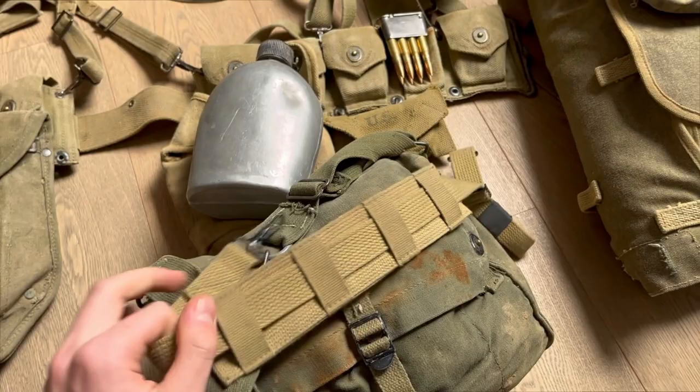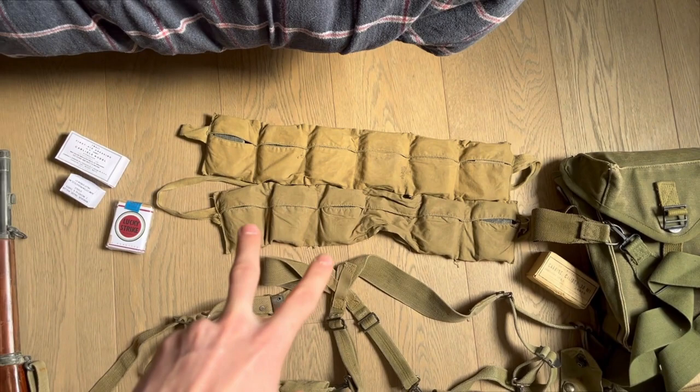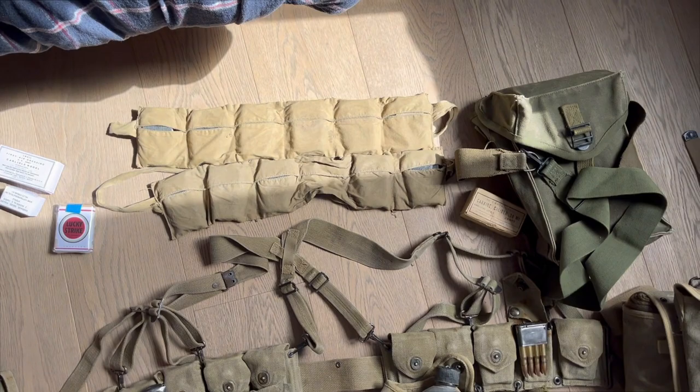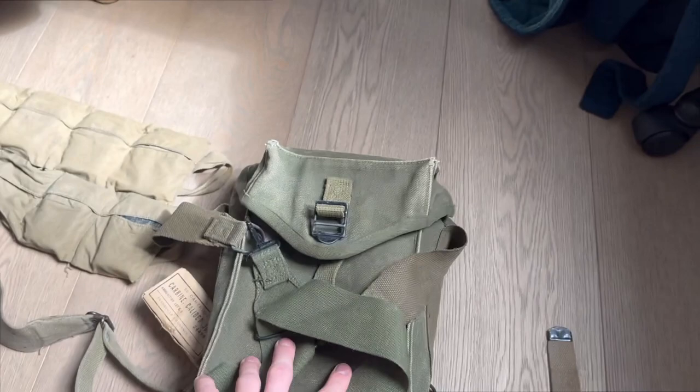Here we got two bandoliers. It was an assault, so you would need it. This is pretty useful. And yeah, you can carry one or two, you can choose. Here we have a GP bag, also an original, 1945 dated. It's a really cool one.